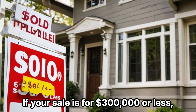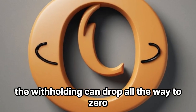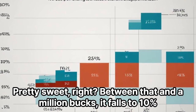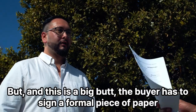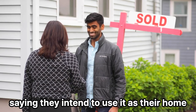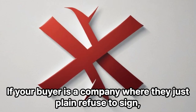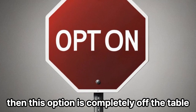So, just look at these numbers. If your sale is for $300,000 or less, the withholding can drop all the way to zero. Pretty sweet, right? Between that and $1 million, it falls to 10%. But, and this is a big but, the buyer has to sign a formal piece of paper saying they intend to use it as their home. If your buyer is a company or they just plain refuse to sign, then this option is completely off the table.